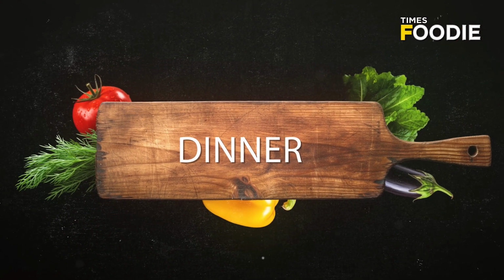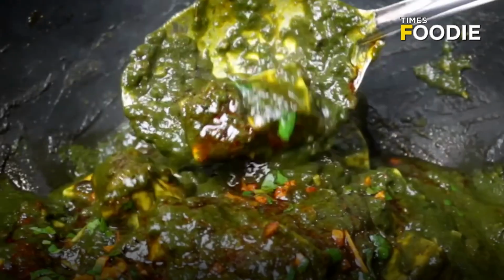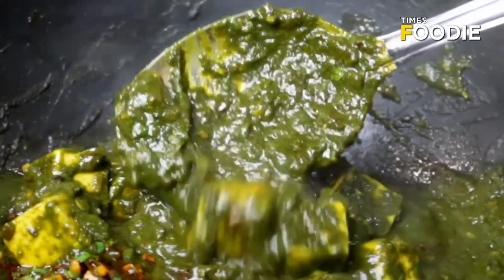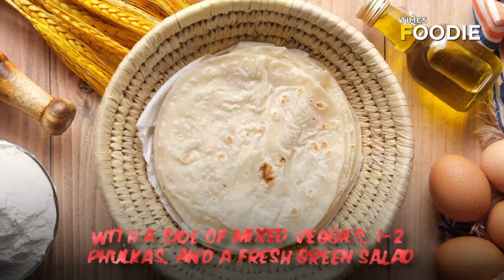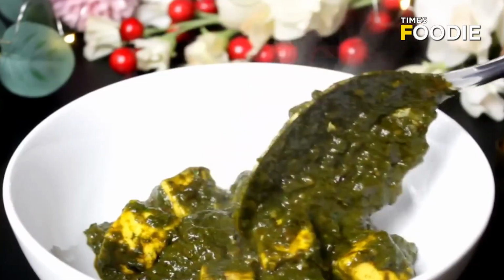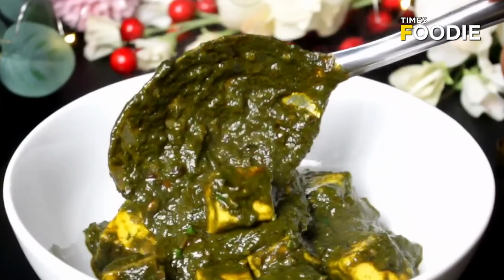Dinner. Dinner should be delicious and light. Go for palak paneer for protein, iron and calcium, with a side of mixed veggies, 1 or 2 fulkas and a fresh green salad. It's a satisfying end to your high protein day without feeling heavy.